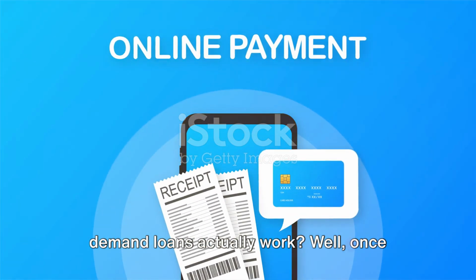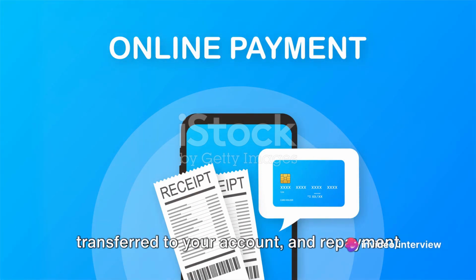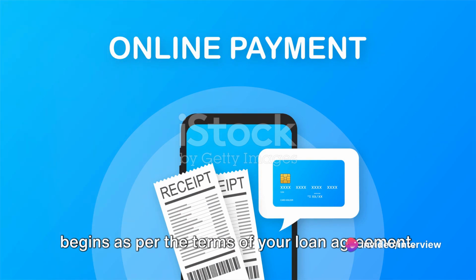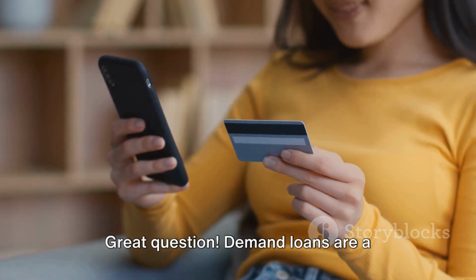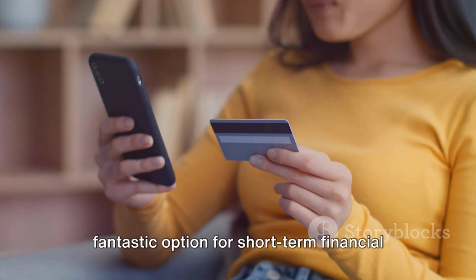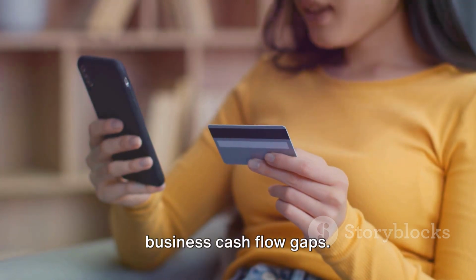But wait, you might be thinking, how do demand loans actually work? Well, once approved, the funds are typically transferred to your account, and repayment begins as per the terms of your loan agreement. And what are they most suitable for? Great question. Demand loans are a fantastic option for short-term financial needs like unexpected expenses or business cash flow gaps.